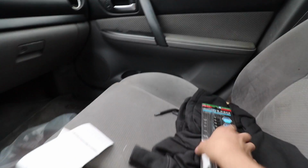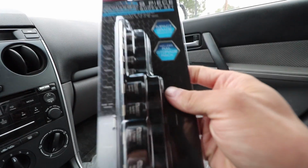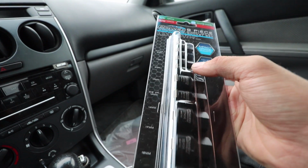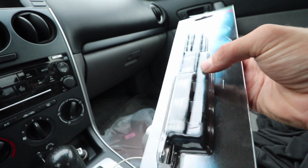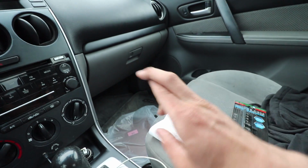This is what I found in there from Power Torque. The biggest single one they had was a 10 mil. This one goes up to 12, 14, 17, which those are gonna be way too big, but I think it might be a 12. So let's cross our fingers, hope that that works. Let's see once I get back to the house.